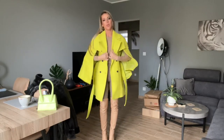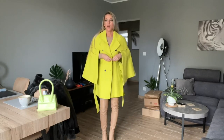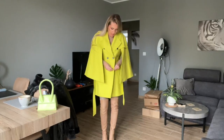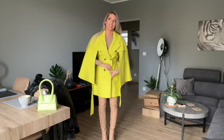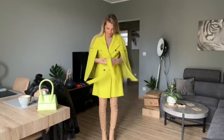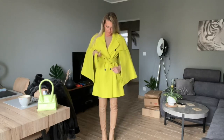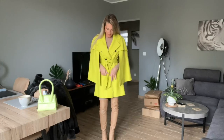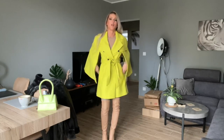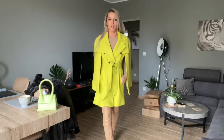Like when you're doing the outfits outside, it's different, really different. And this coat, I've got in the size 10 too, because the last of it was available. So, I always have a problem with these belts. Okay, pockets, we've got the pockets.